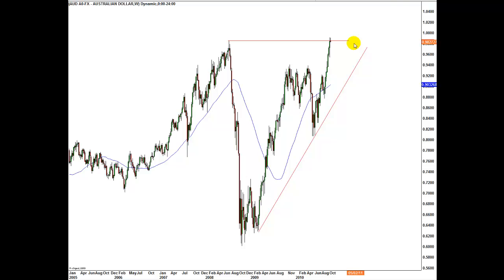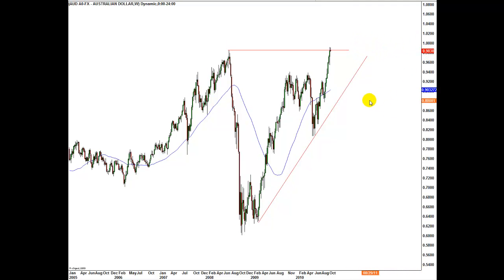I wanted to spend some time on the Australian dollar. This is a weekly chart. There's not much on it, but it shows you where we're at the moment, and also shows you this reticence to be able to push through the previous record high, which was 98.46. Nevertheless, it has punched through it to 99, 100, only 900 pips away from parity. So it would be very unlikely that we're not going to make parity.